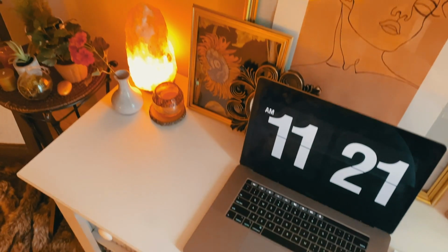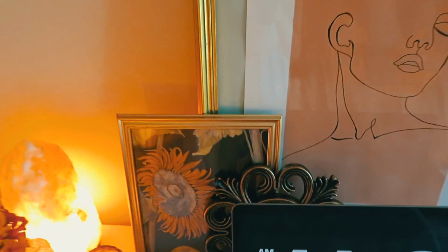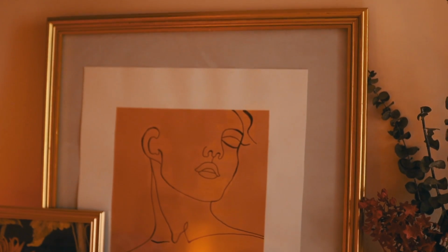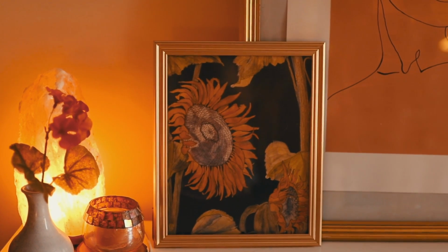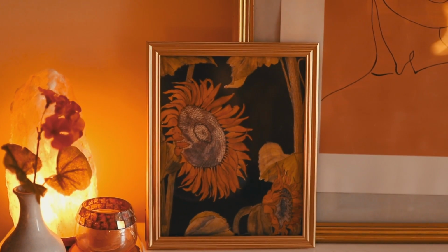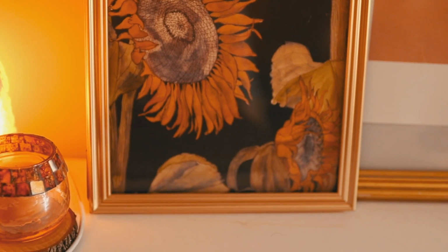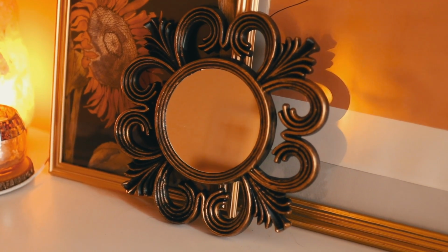This is my desk setup. I have this salt lamp that I got as a gift, and then over here I have 2 frames. This one is from Goodwill, and then this is a painting that I did. Over back here I just have this frame from Dollar Tree, and then this print is actually a wallpaper sample. And then over here I just have another mirror from Dollar Tree.